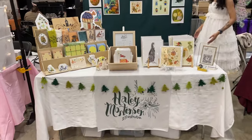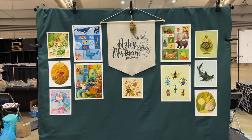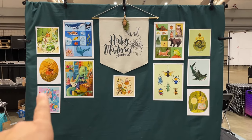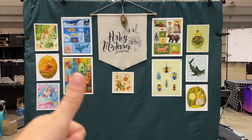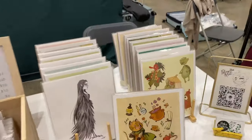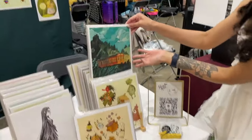And my new signs, and then my new signage. And then the magnets I have holding up each print are awesome. I'm so excited about that. And then I have my 8x10s here, 8x8s here.